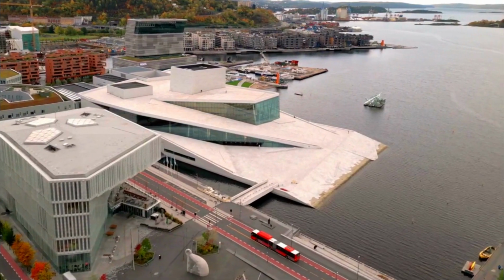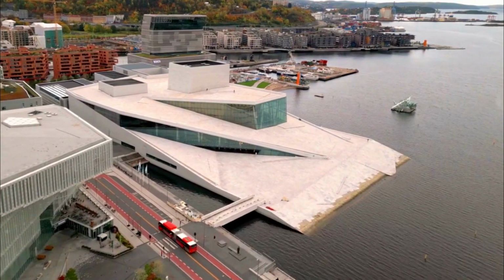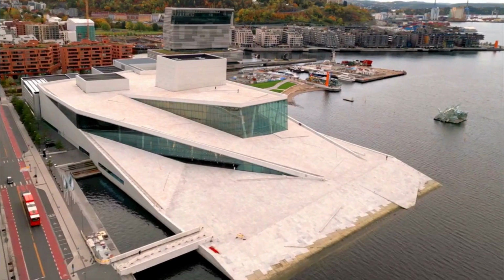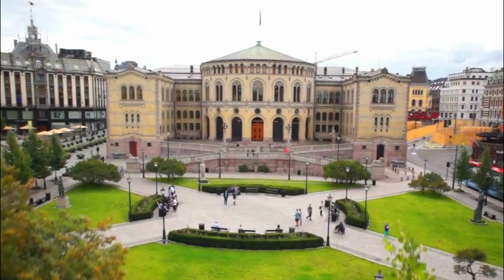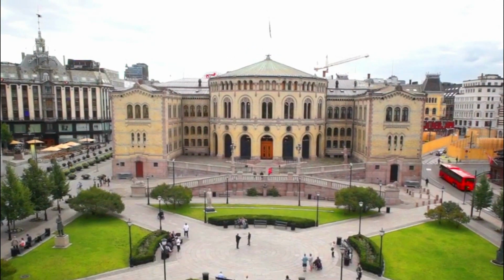Number 5. Visit the Munch Museum, see the famous painting The Scream and other works by Edvard Munch, one of Norway's most celebrated artists. Number 6. Take a stroll along Aker Brygge. This waterfront district offers shops, restaurants, and a lively atmosphere. It's a great place to relax and people watch.